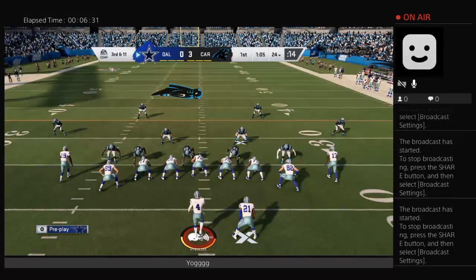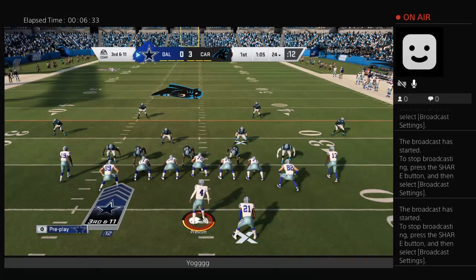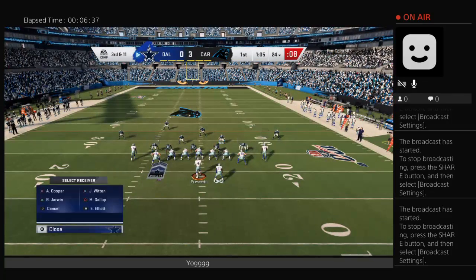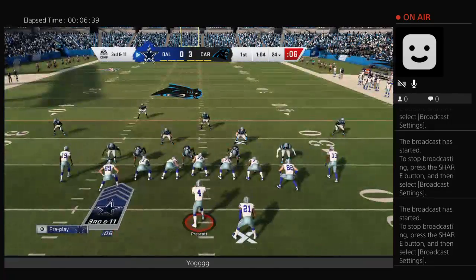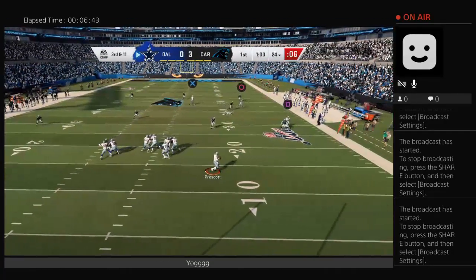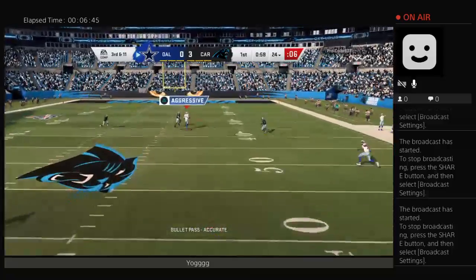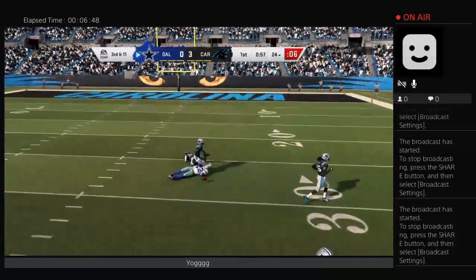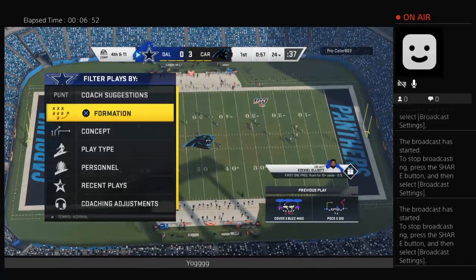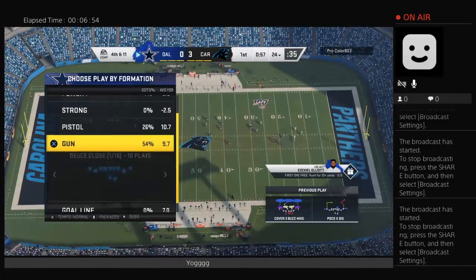An incomplete pass on that last play, and that means they'll need to come up with something here on 3rd down. Out of the gun, here's Prescott. Oh, he's looking long for Witten. And he will not be able to hang on through the contact. It's incomplete. The coverage strong, and now it's 4th down.